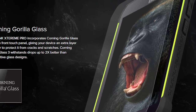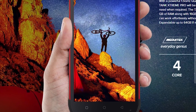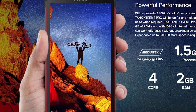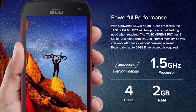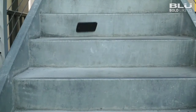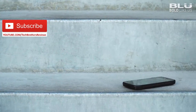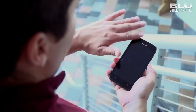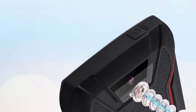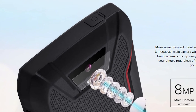Inside the smartphone there is a Quad Core processor, MediaTek MT6737, 2GB of RAM and 16GB of internal memory. You can use a microSD memory card up to 64GB. BLU Tank Xtreme Pro is not a very powerful smartphone, but this is enough for everyday tasks. On the back panel is an 8MP camera with LED flash, and a 5MP camera is located on the front.